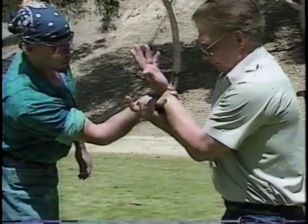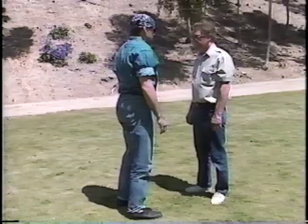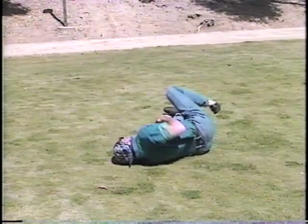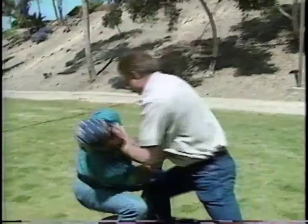With your right hand, grab his wrist, then with the left, twist the wrist, push him down, and escape. Turn his wrist and hand to the outside. Make the movement very quick and concise. Again, always break away at the thumb. It's the weakest part of his grip.